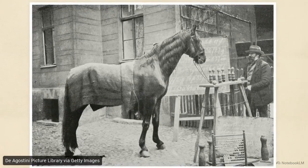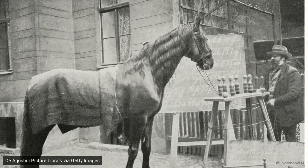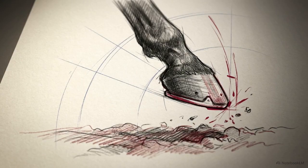In the early 1900s, a horse named Clever Hans became famous throughout Europe for supposedly solving math problems by tapping his hoof. Eventually, scientists realized the horse possessed no mathematical ability at all. Hans was simply watching the crowd. When his hoof reached the correct number, the audience would subconsciously release their breath and relax their muscles. The horse saw the physical release and stopped tapping.